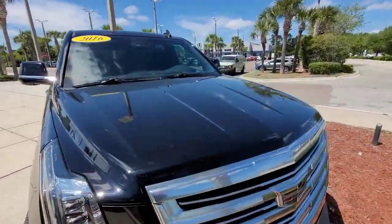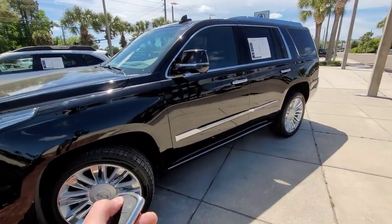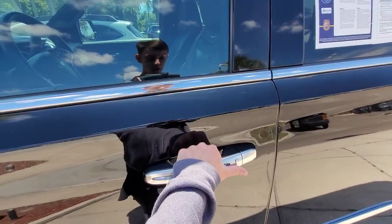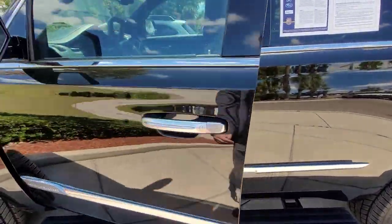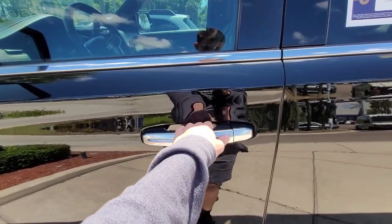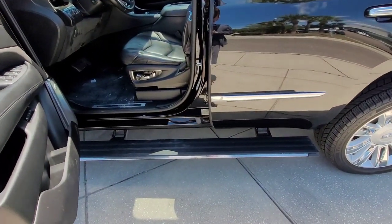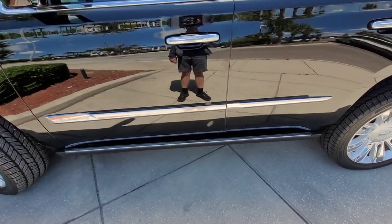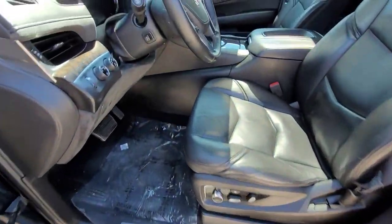So let's go ahead and step in this Escalade. It does have keyless entry, so if I lock it, I can walk up, press this button here, and it'll unlock. Likewise, if I press it again, it will lock. And every time I open the door, these running boards will come out. If I shut the door, they will retract back in. When I open the door, they extend outwards.